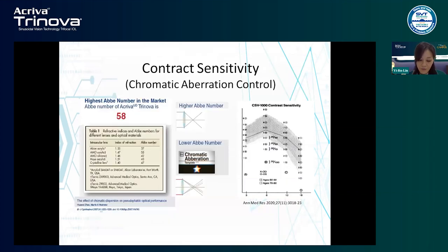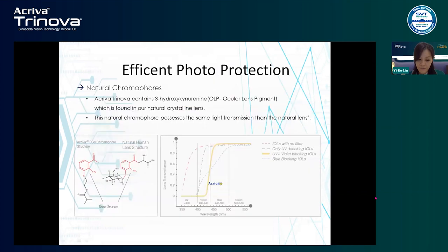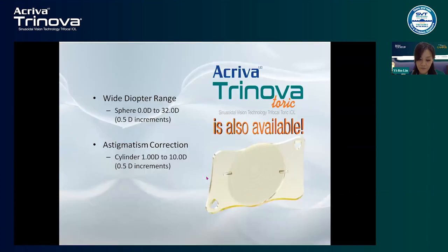Chromatic aberration control is really important. Trinova has the highest Abbe number in the market, so it can reduce light dispersion and improve optical performance. Trinova also provides photo protection. You can see this curve in Acriva, which can block most UV and some violet. And what I really like about the lens is the wide range of adaptive power from 0 to 32. And astigmatism correction is also available with Trinova Toric. I think it's a very friendly product to doctors and patients, especially the ones with high myopia.